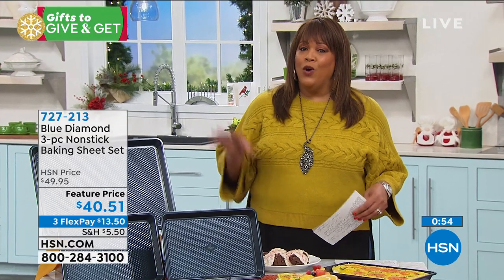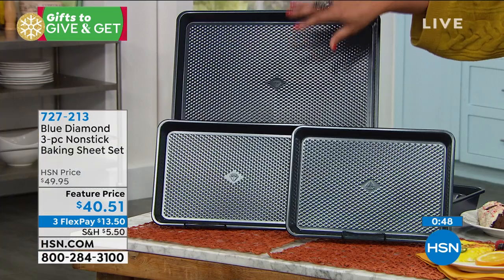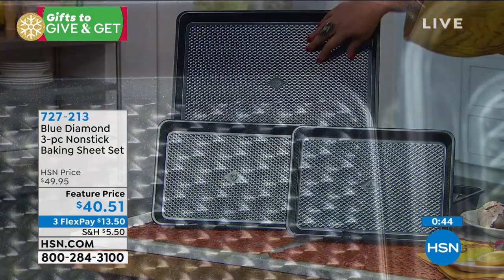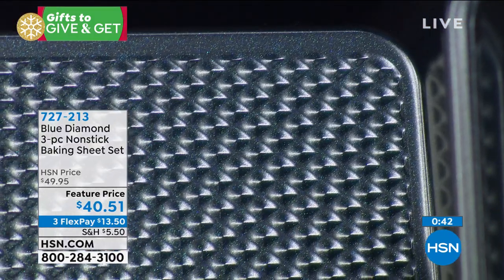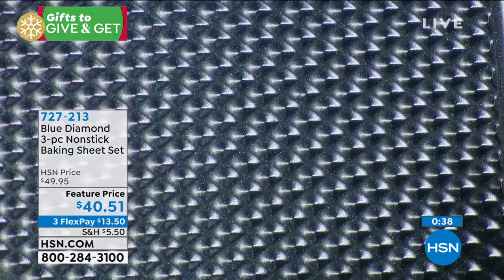I want you to get home premium quality bake sheets. We're basically giving you three for the price of one. If you're just joining us, you're getting your workhorse, your half baking sheet. The Blue Diamond difference is this texture. You hear that texture? The circulating of the way the air moves, it crisps and browns.